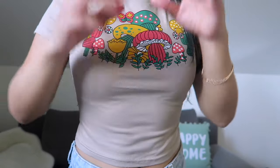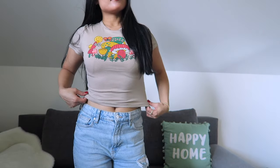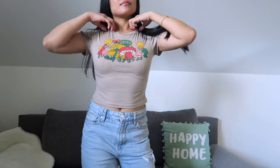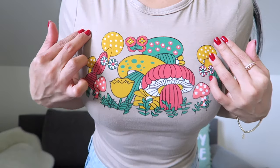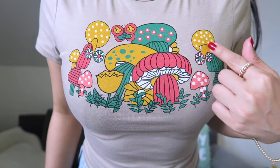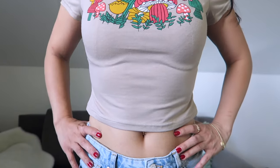And the next one is this Sosana short sleeve mushroom print crop top. I also got the size medium and it's really cute with this print. The fabric is really soft, it's also stretchable. The original price is $12.98. So right now it's only $11.68.